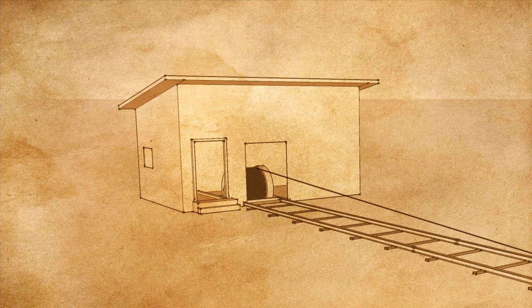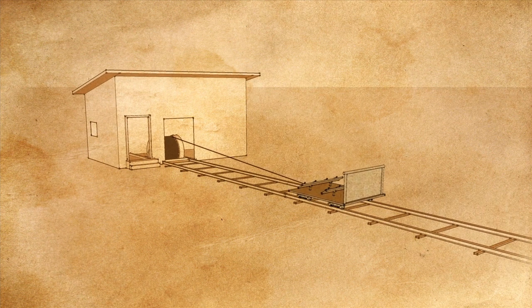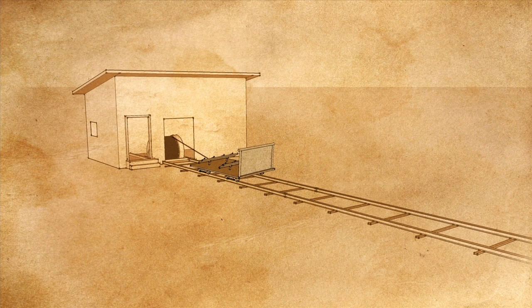At the top of each tram line, an electric hoist spooled a cable connected to a tram car below, raising or lowering it up the track.